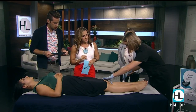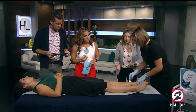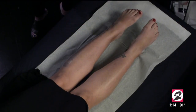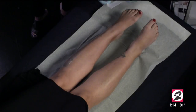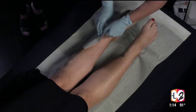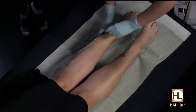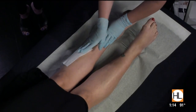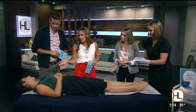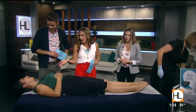Absolutely. So we use a roll-on wax. This allows us to really speed up the process. Typically, in a lot of other salons, they will do a wax strip with a stick. So if you can see, she's able to do it a little bit quicker. That is so fast. And I'm watching Dolores' face, not even a cringe. You feel okay? Yeah, it feels fine.